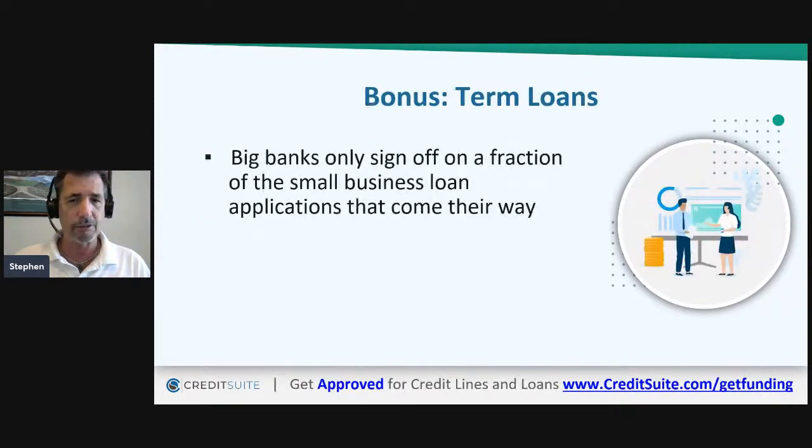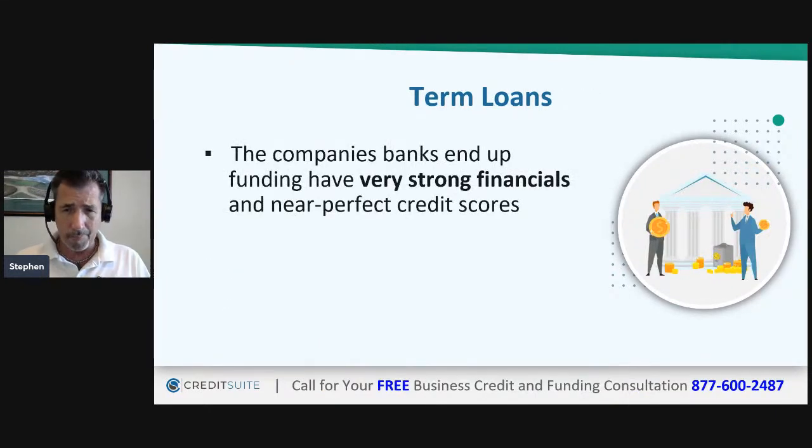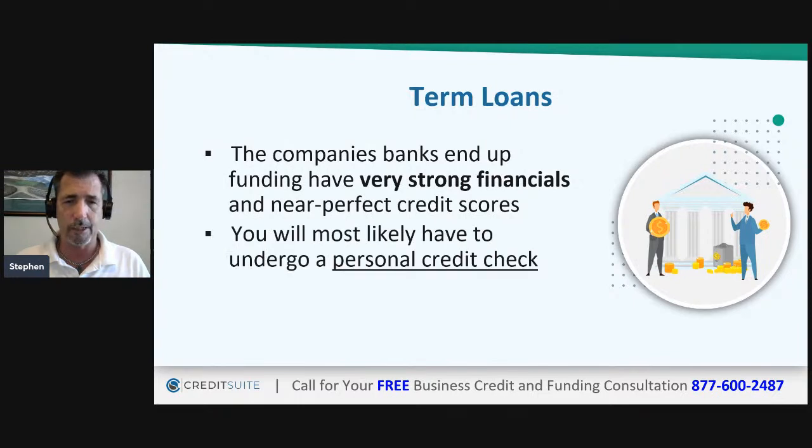Okay. Another bonus, term loans. Big banks only sign off on a fraction of the small business loan applications that come their way. Anybody who's followed us last week knows that I talked about this very specific thing. It's only about 25%, right? While term loans often have lower interest rates and higher loan amounts, the companies banks end up funding have very strong financials and near perfect credit scores. All right. You will most likely have to undergo a personal credit check.